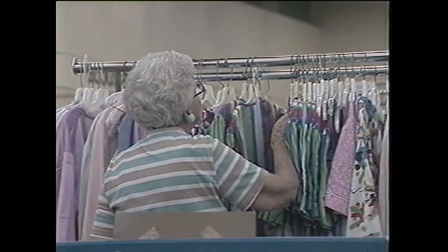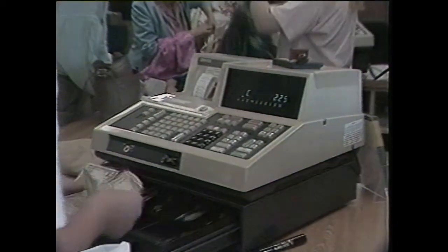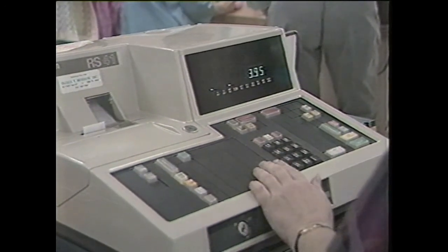Now granted, many of these items are made of cheap polyester, but if you're looking for some inexpensive clothing, who cares? And best of all, new things are always arriving. We have new merchandise coming in constantly. We get anywhere from 2 to 3 shipments a week. By the way, when you get to the cash register, there's another savings. Since the store is located in Pennsylvania, they charge no sales tax on clothing.